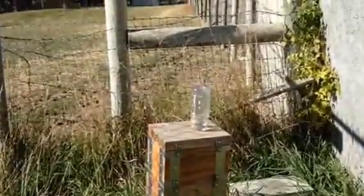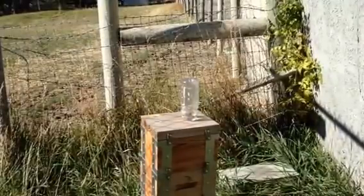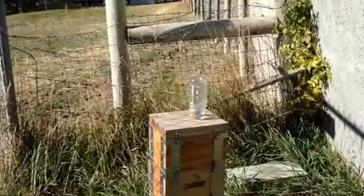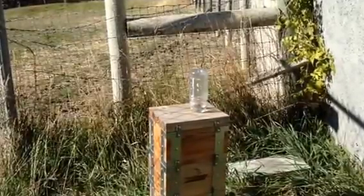I'm still feeding. That bottle's been on, I don't remember what day I placed it, but I think it was a week ago on Monday, maybe Tuesday. So they're starting to take feed slower with cooler weather. I'll probably stick a new bottle on regardless today.